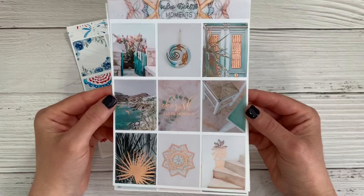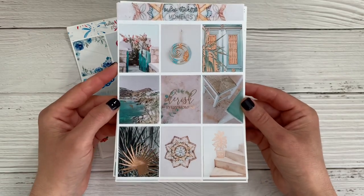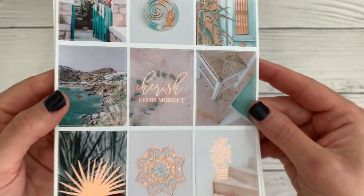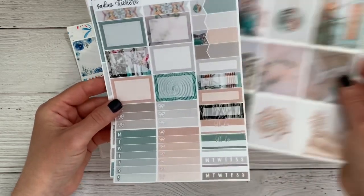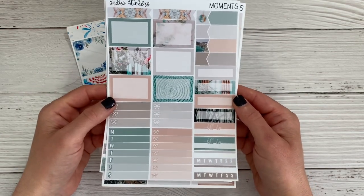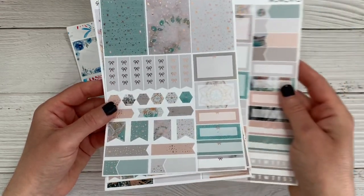I normally don't go with full photo kind of kits, but this one was just so pretty with these seafoamy green colors and the neutral sandy tan colors, and I thought it would be great for the summertime. And I just love that this box here says cherish every moment, because right now I feel like that's what we have to do. The second page of the kit has some half boxes, bow checklist stickers, Monday through Sunday box, appointment flags, quarter boxes, build you stickers, and habit trackers. It is the one non-foiled page of the kit.